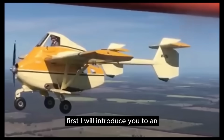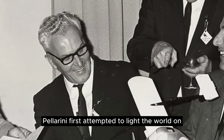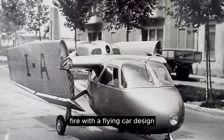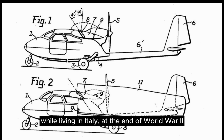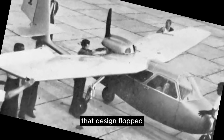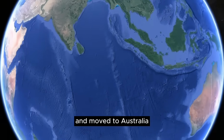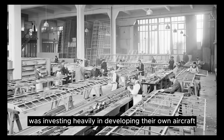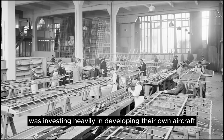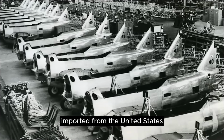First, I will introduce you to an eccentric Italian designer named Luigi Pellegrini. Pellegrini first attempted to light the world on fire with a flying car design while living in Italy at the end of World War II. Unfortunately, that design flopped. Pellegrini packed his bags and ideas and moved to Australia, seeking aviation riches. At the time, the land down under was investing heavily in developing their own aircraft and not being so reliant on costly equipment imported from the United States.